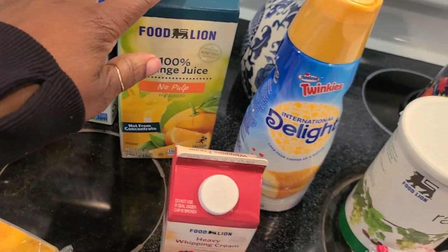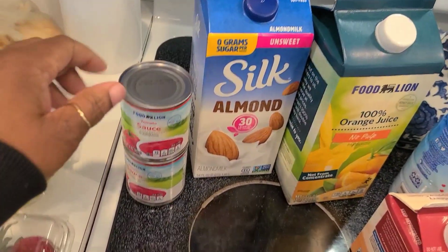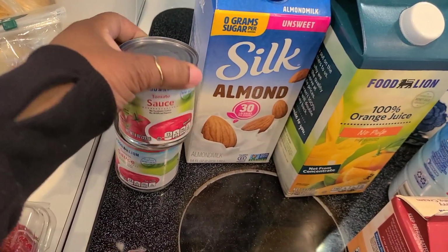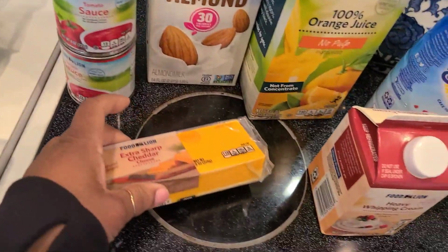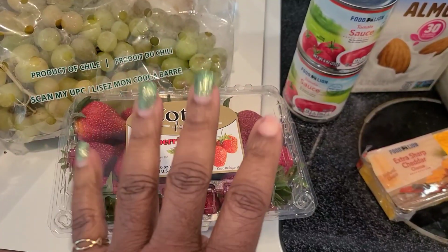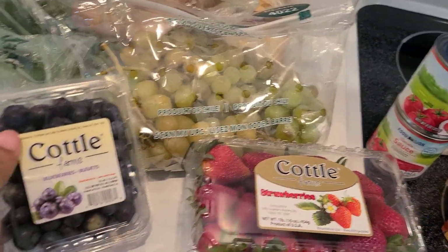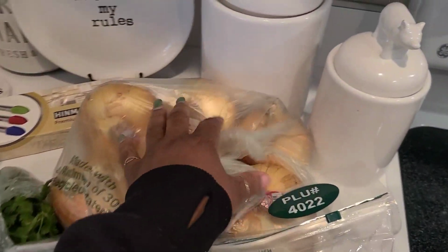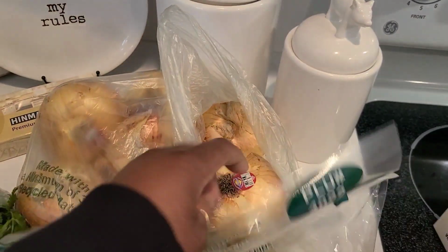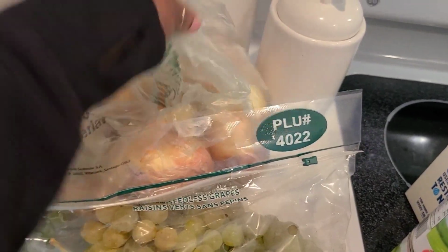I got me some orange juice, no pulp. Of course, my favorite milk, almond milk. I got me 2 cans of tomato sauce, some cheese, and the rest of the produce is strawberries, of course, grapes. I got blueberries. Of course, I was just about out of onions, and you know, summertime, I'm loving onions.